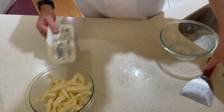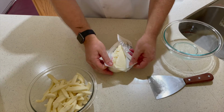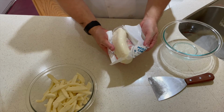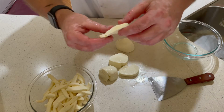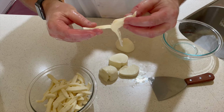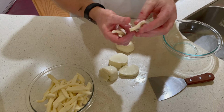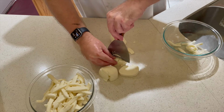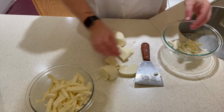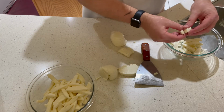All right, let's take a look at the Trader Joe's cheese and see how this works. You notice when I open this cheese, it's got a little more moisture around it. If we pull one of these off, it's very similar to the Kirkland cheese. Not quite the same. This is not quite as rigid. It's a little bit smoother. Cutting is similar. It stays together a little bit better when I pull the strips apart.